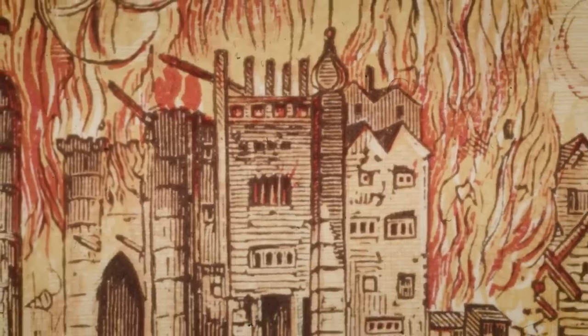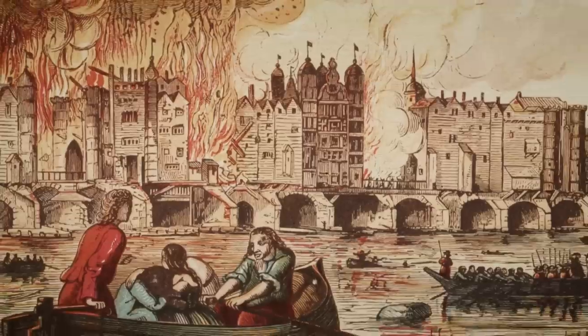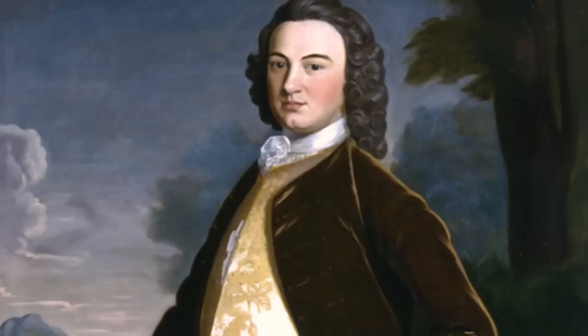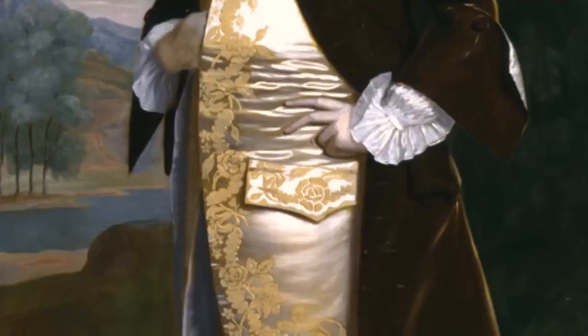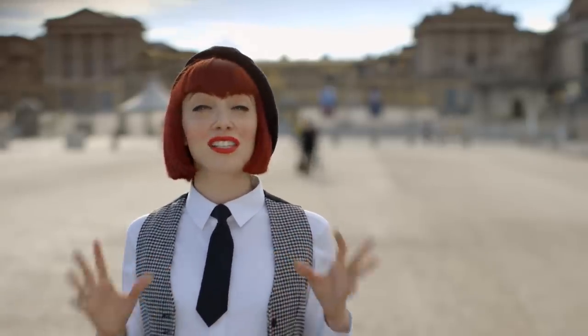The public's antipathy was intensified by three disastrous events: war, plague, and in 1666, the Great Fire, an event which many blamed on the French. So on the 7th of October, 1666, Charles issued a declaration that his court would reject French fashions and create an English style. And this was the long vest worn with the knee-length coat. This gave the male silhouette a much leaner appearance, a complete change from the more triangular doublet and hose.